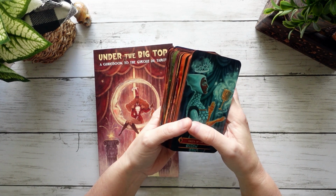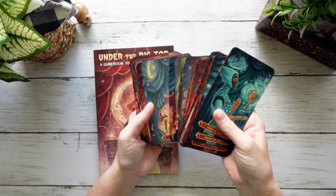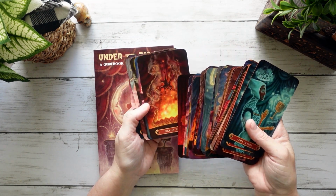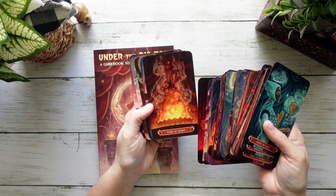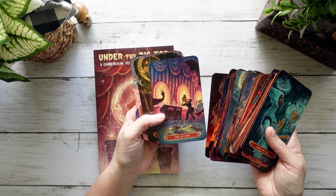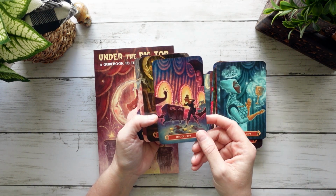So if you read the RWS and if you understand the base structure of the RWS, this deck definitely follows that in a basic sense. But if you look closely at the artwork, and if you dive into some of the write-ups in the guidebook, you'll see that there's more going on here than just what's on the surface. There's lots of things going on in the background of these decks too.